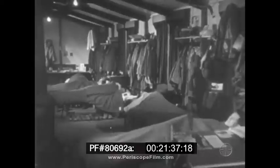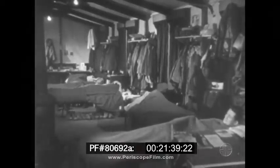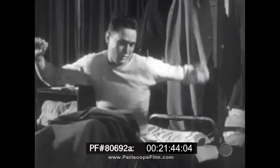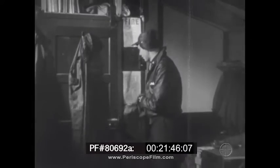Okay, fellas, roll out. We have a mission this morning. Breakfast in half an hour. Captain Kirk, Captain Thompson, Lieutenant Buska, Ackerson, Alloway, and Hawker scheduled to fly. We'll snap it up.